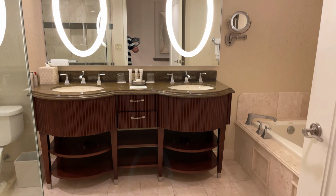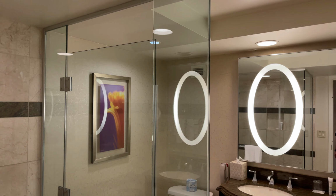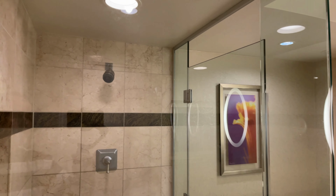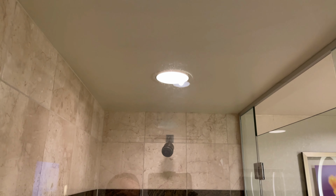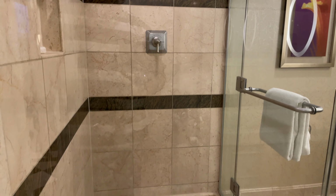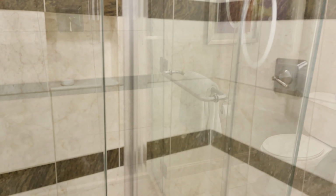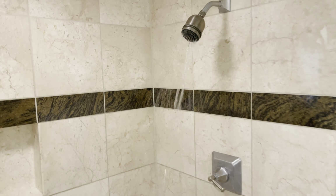We'll start here in the bathroom. The bathroom is very spacious, but it is a little outdated. The fixtures and the tile just feel a little bit old. And then also, once you get into the shower itself, if you like to have good water pressure, you're not necessarily going to get it in the shower. Check this out.